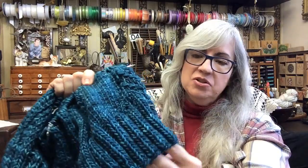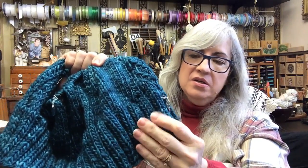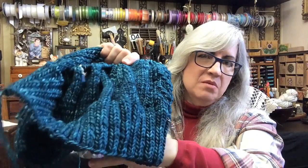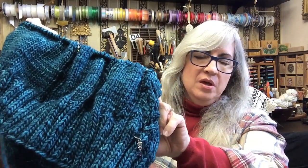So soft. I just love this yarn. It is so incredibly squishy, soft, and I just love the color. I hope that's coming out okay. I might add in some pictures at the end to show it a little bit better. But yeah, I'm really pleased with this.